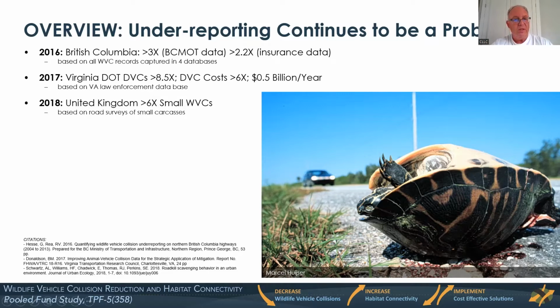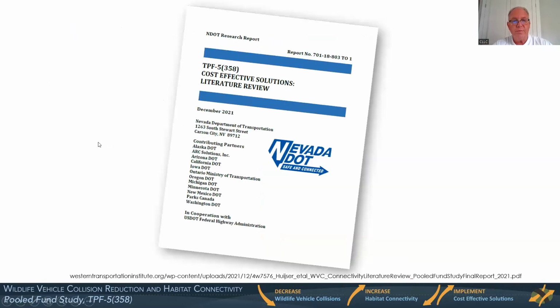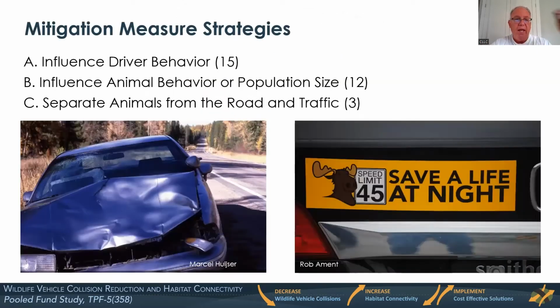So it is a serious problem all across North America for both large and small animals, as well as the safety of motorists. What I'll be reporting out today is the results of the literature review for Task 1. We had 6 different authors, and we tried to divide the measures into 3 different strategies.